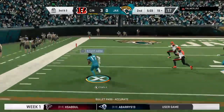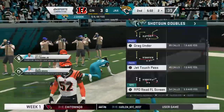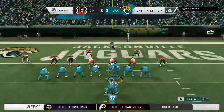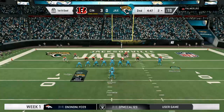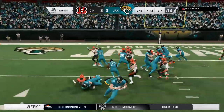Now a fake on the give here as they try the run pass option. They're able to convert on 3rd down, and that sets up a 1st and goal. And a nice start there to the aerial attack to pick up the 1st. And I think preseason is officially over now. Getting into the groove of the regular season, that's a great way to get started. First drive of the season, what a nice completion.